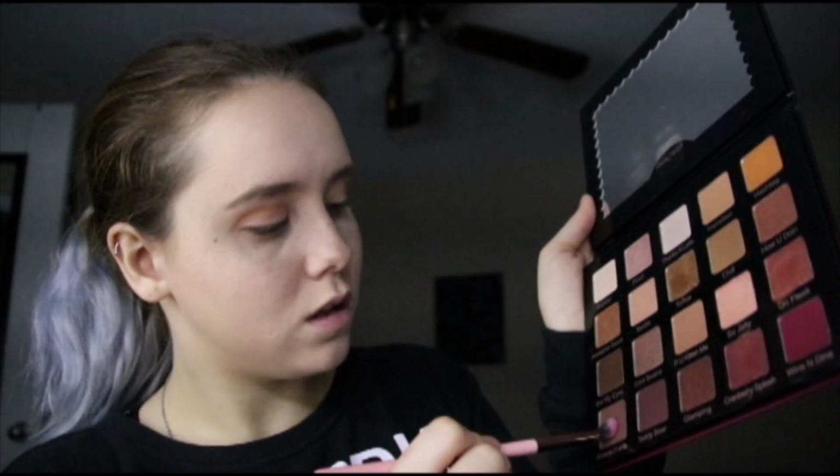And for this, I'm gonna use one of the Luxie brushes. I'm gonna take brownie points down here and also pack that to my crease. And I'm gonna take a little bit more of, are you kidding me? Blend it upwards, just to really get it in there.